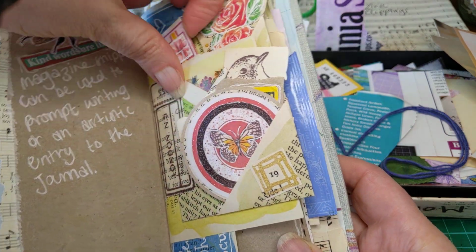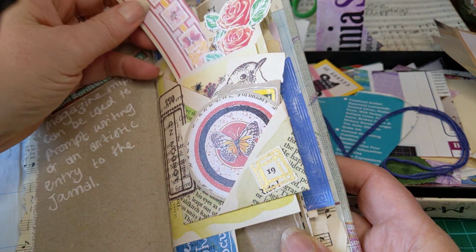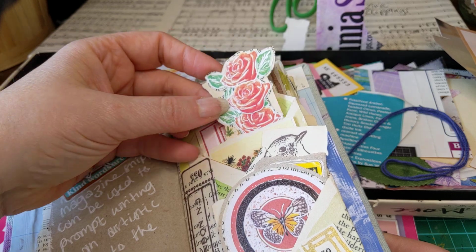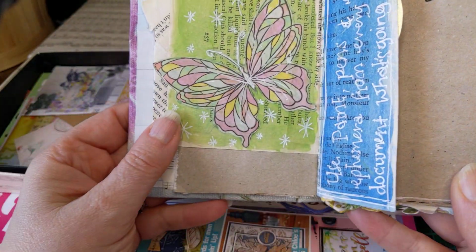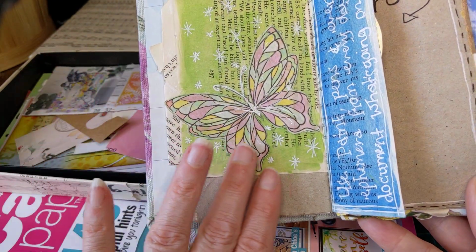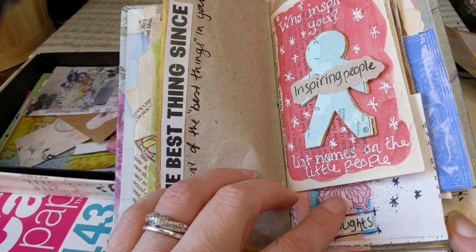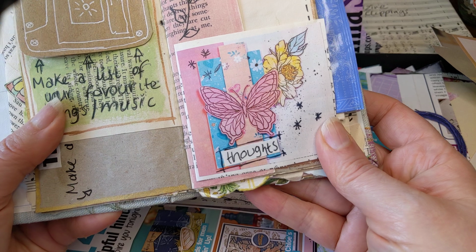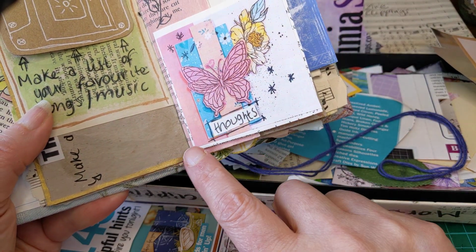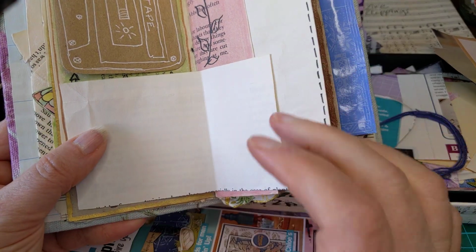That's another thing from a magazine. Oops, sorry for knocking you. That's from a magazine stuck onto a bit of a printable. That's from a magazine, and I've watercoloured the background and then stuck it on so it almost blends, and then used white gel pen. So I just want to show you the bits and pieces that are from magazines in this journal. And here it would have said happy birthday, and what I've done is I've stuck another piece of paper over it and wrote thoughts on it. So you can adapt all of these little bits from whatever magazine you like.